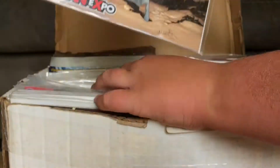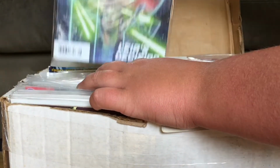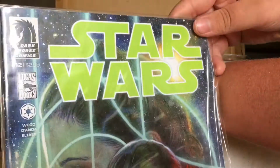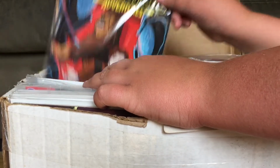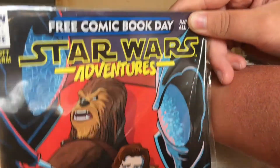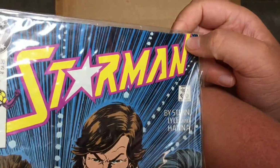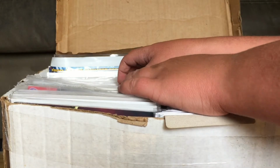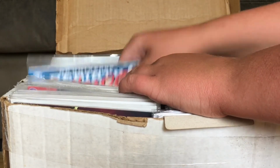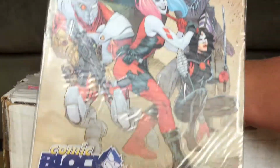Fan Expo. Variant. I'm pretty sure that's a variant. Yeah, it is. Then we have Star Wars issue 12. And then Free Comic Book Day, Star Wars Adventures. Then we have Starman, issue 18. Then Suicide Squad, comic block.